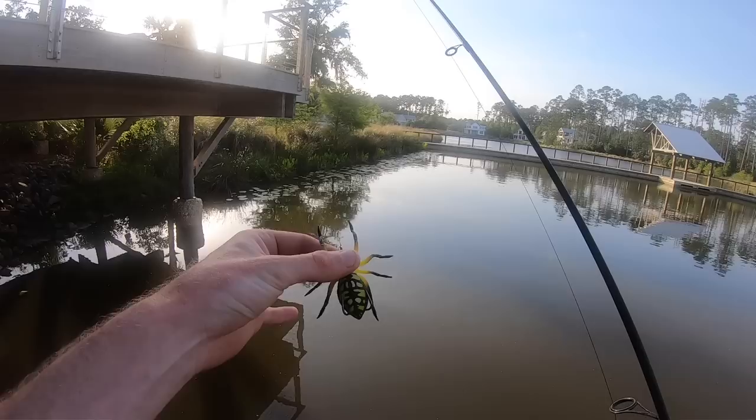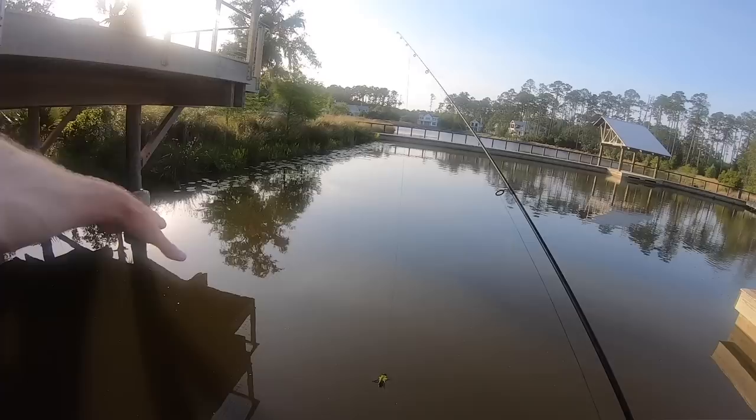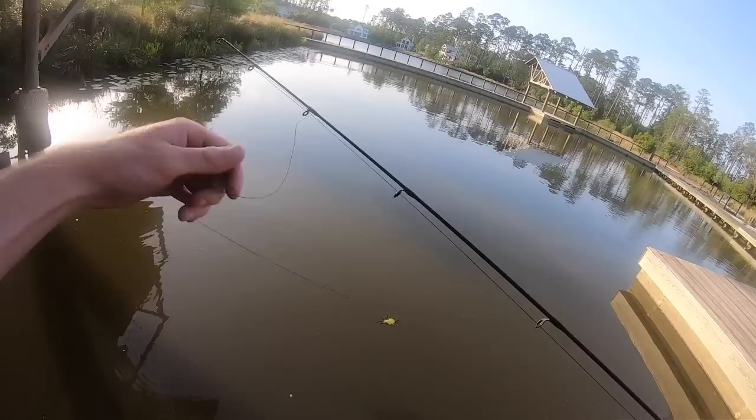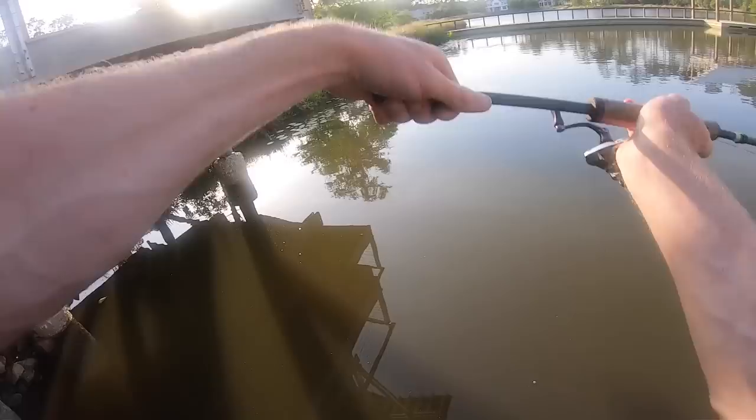I think this one looks pretty much like a banana spider, but we got some nice pads up here down this side. So I'm gonna go ahead and toss this out there after I get this unraveled off my tip up here. That's a little bit annoying. So let's get that off. There we go. Let's go ahead and give her a toss. Hopefully I get destroyed by a big old bass in these pads. That would be awesome. First cast possibly.